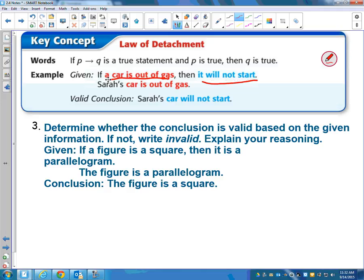So can we say that if it's a parallelogram, then it's also a square? Couldn't it just be a parallelogram? You see what I'm saying? The trick here is this was the conclusion that they gave us. We can't say that that part's true. If they would have said the figure is a square, could we say the figure is a parallelogram? Yes. So just be really careful when you're reading these. The answer here is invalid.